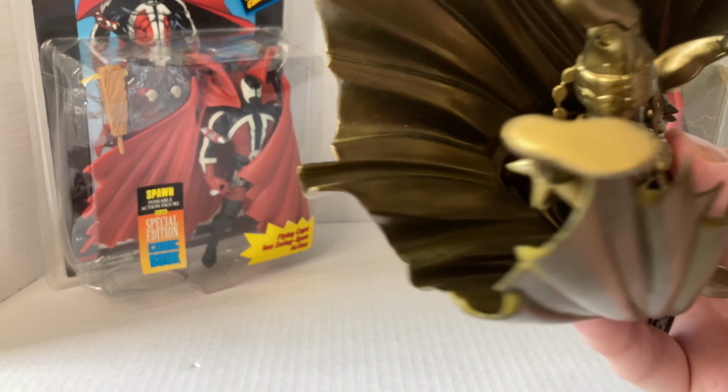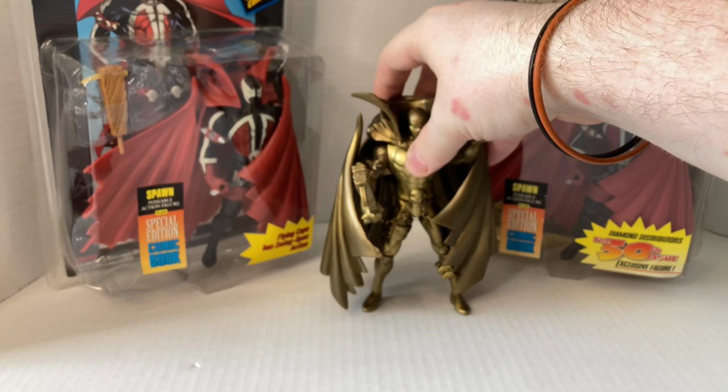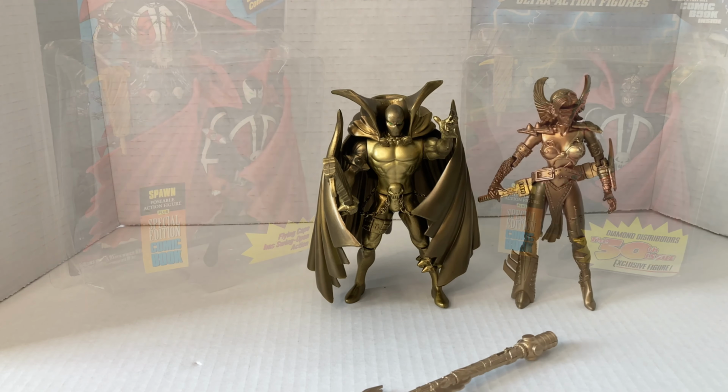This guy was put out in, let's see if I can see. It says it on the bottom of the leg. This guy was released in 1994. So that was one of the original releases. Well, actually, this is from the first Spawn line. So really cool, really, really nice.